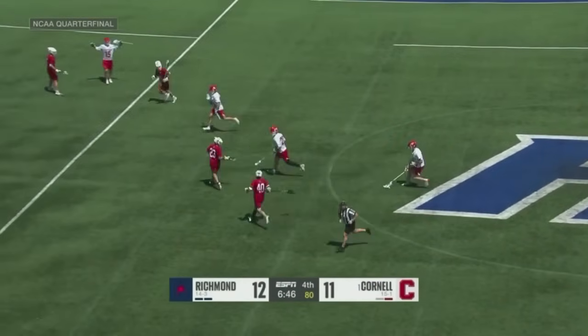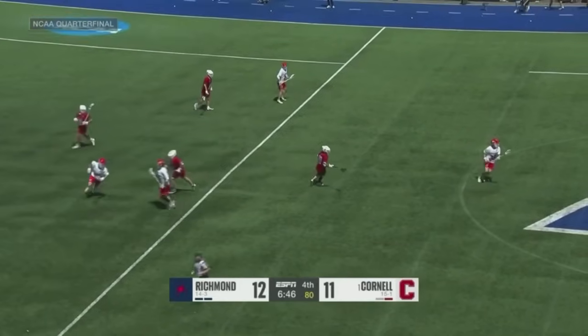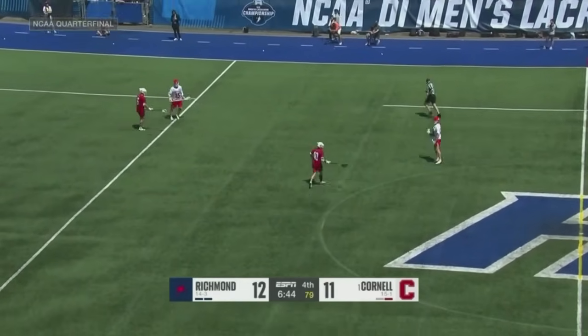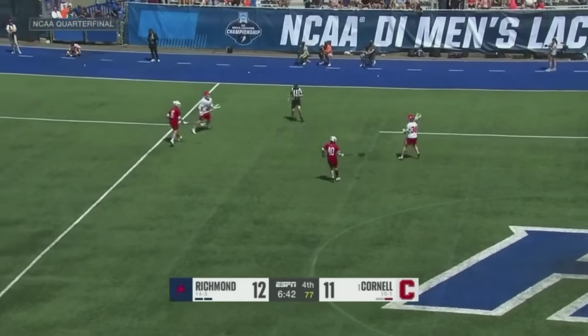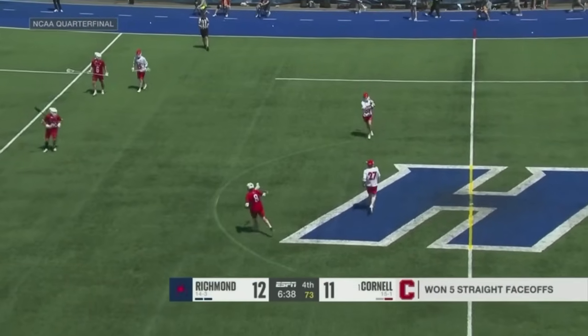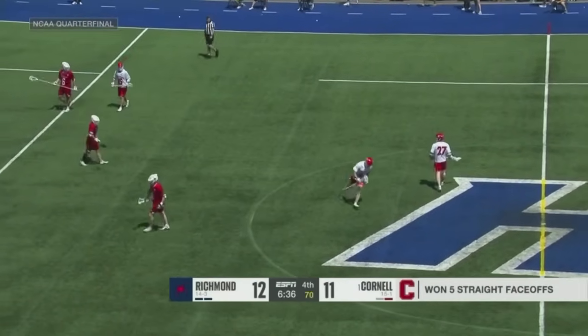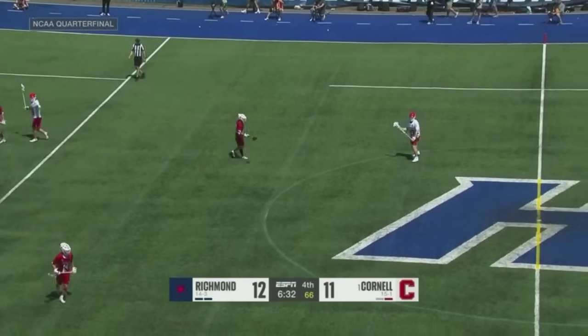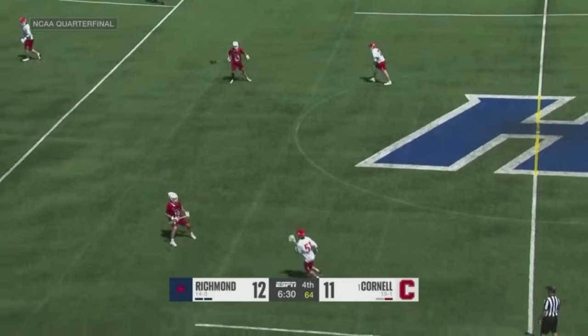Violation goes against Chenoy. Cornell's won all 5 draws in this 4th quarter. CJ Kirst is 1 for 10 on the afternoon. He's the nation's best player. He's got to demand the ball here. He might not be the goal scorer, but he'll get so much attention when the ball's in his cross.